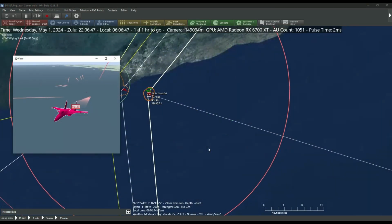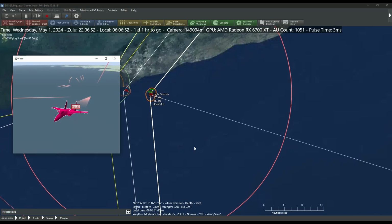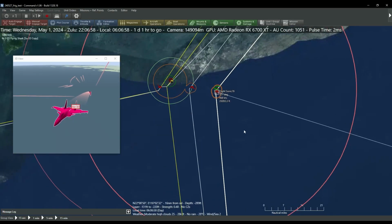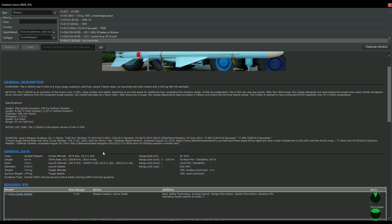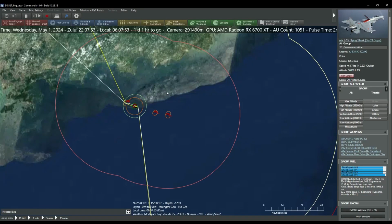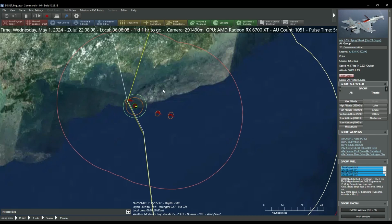At around 2200 hours Zulu, which is 22 hours after a scenario starts, a group of 12 J-15 Flying Sharks will take off from this carrier group over here and attack the task force. They're armed with YJ-83 anti-ship missiles, a range of over 100 nautical miles, subsonic, so basically equivalent to a Harpoon missile. Each jet carries 2 missiles, so we have a total of 24 missiles. So not terribly difficult to defend against, but we need a little bit of capable air defense to be able to survive it. This is basically the point.